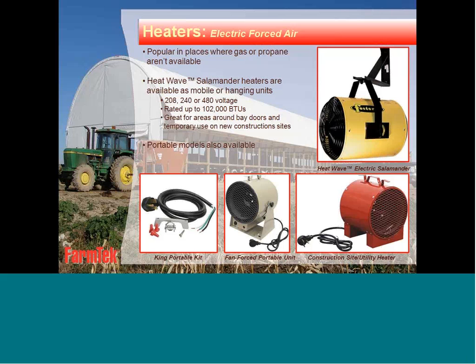On the top right, you'll see our Heatwave Salamander. These are offered in both a stationary, hang-on-the-wall style mounting or mobile units. They are available in 208, 240, and 480 voltage. Very common. I've actually had some personal experience with these on loading docks in warehouses, so they definitely throw off a whole lot of heat for not only animals but for workers, if that were the case. They're definitely very popular used in construction sites. So if you're actually building a barn, they're quite popular for that as well throughout the winter.